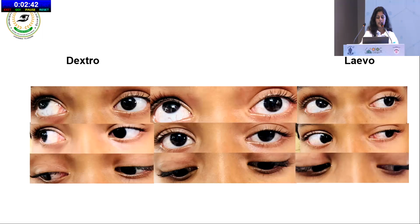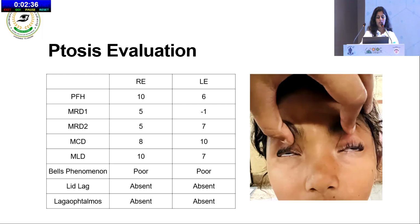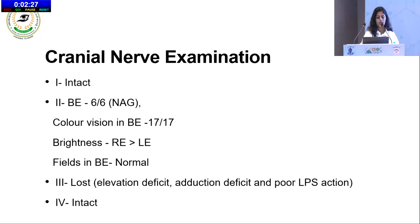This is the 9-gaze picture. Sensory evaluation showed right dominance. And coming to the ptosis evaluation, palpebral fissure height was reduced and also there was poor Bell's phenomenon in the left eye. Cranial nerve examination, all the cranial nerves were intact except for cranial nerve 3, where there was elevation deficit, adduction deficit and poor LPS action.